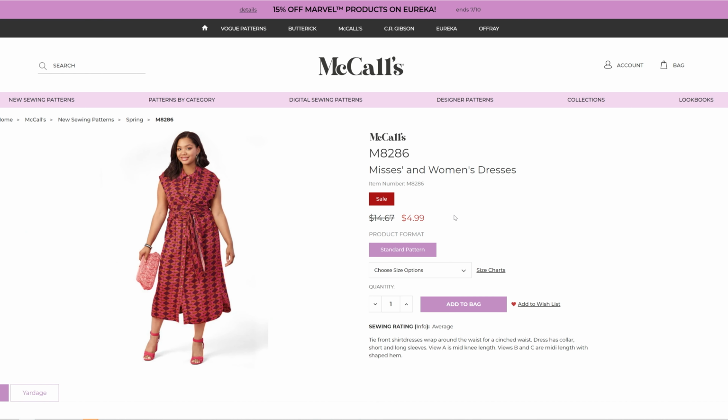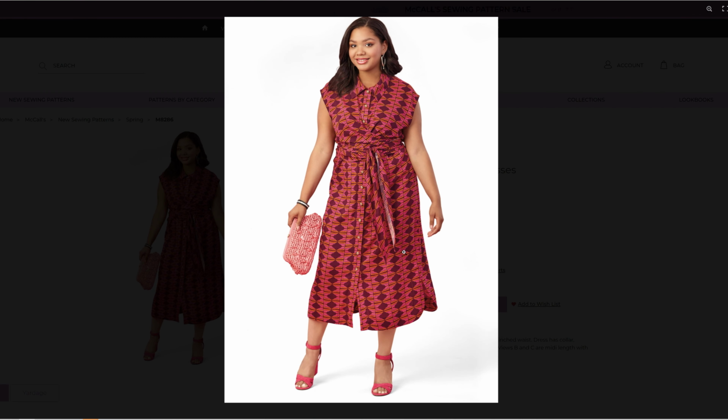Is this a wrap dress? Mrs. and Women's Dress, a tie front short dress wrap around the waist for a cinched waist. Dress has a collar, short sleeves, and long sleeves. And this comes in sizes 8 through 16, 18W through 24W, and 26W through 32W. So it does include some sizing for plus sizes.